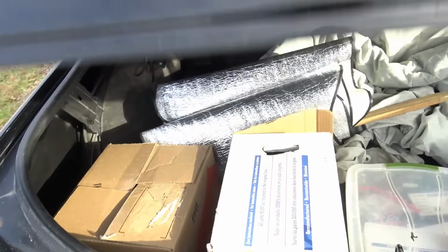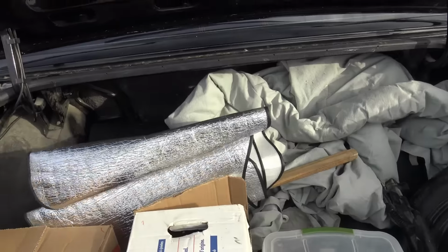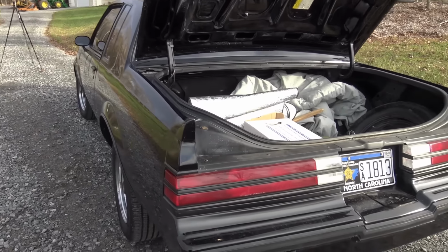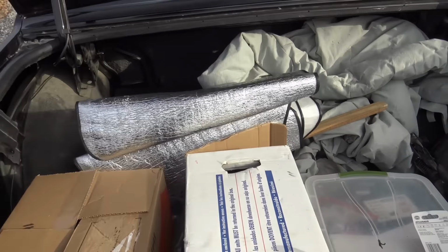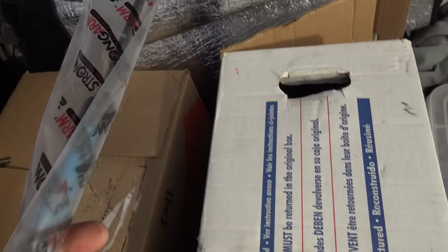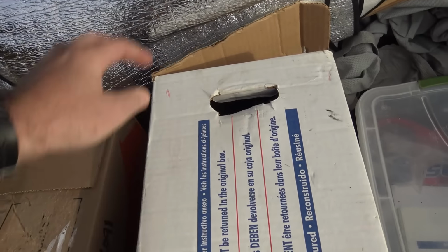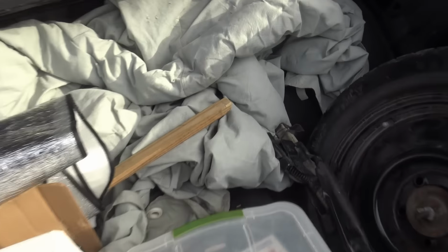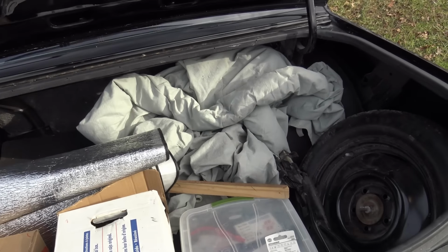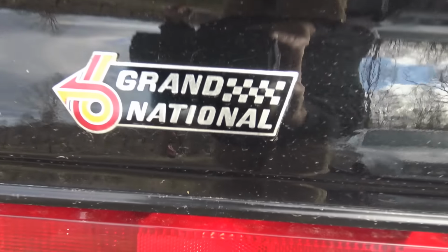In the trunk, it's not as clean as the other car, and this car is not as straight as the other car. It really isn't. Let's see here. So we've got a few boxes of parts. Those shocks for the hood are right here. Good deal. Got a few things. Got a car cover it came with, and this is the stick that the guy was using to prop the hood up on the Buick Grand National. Not cool.